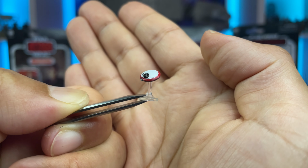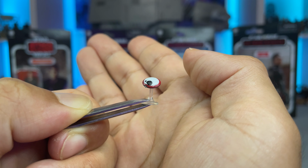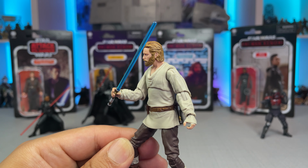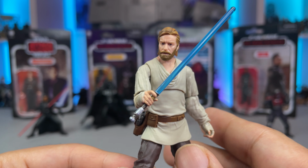And here we have the second Lola accessory on this nice little clear stand, making it look like it's floating or flying. And of course, Obi-Wan comes with his lightsaber, which is very accurate to what we saw on screen. It's got some really nice paint applications on it, and it just overall looks great.